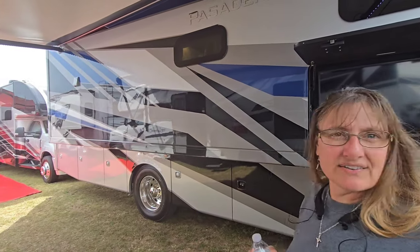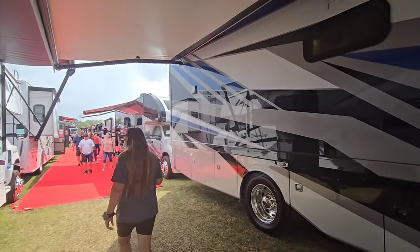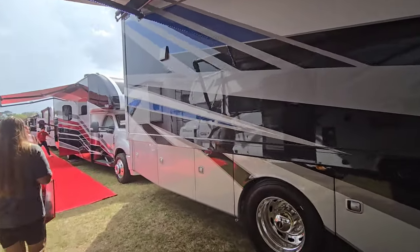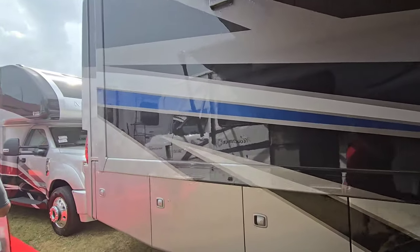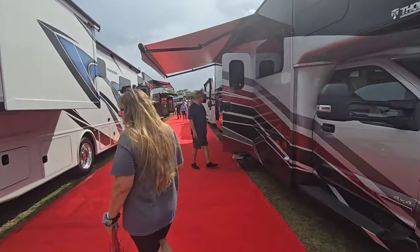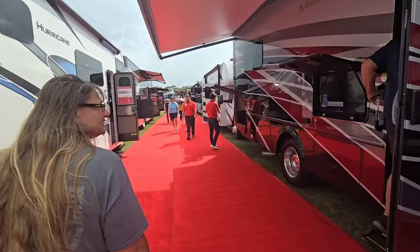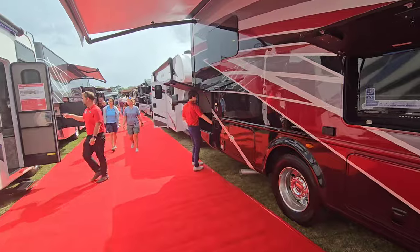My birthday's right around the corner. You get it for me? I just love it. I love the layout. It's perfect. It's got dual slides on each side, so this thing is massive inside. $229. Oh, that would hurt the pocketbook a little bit.